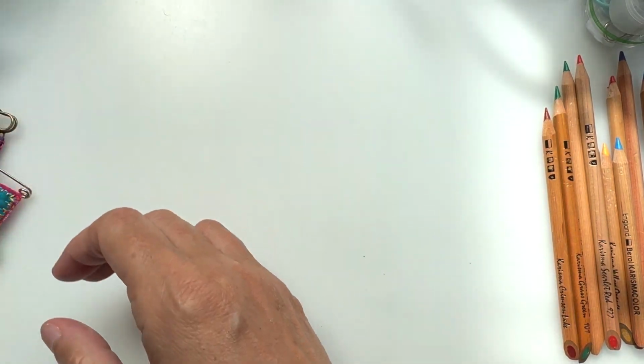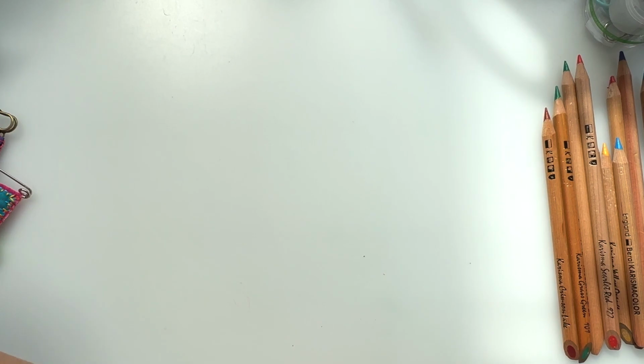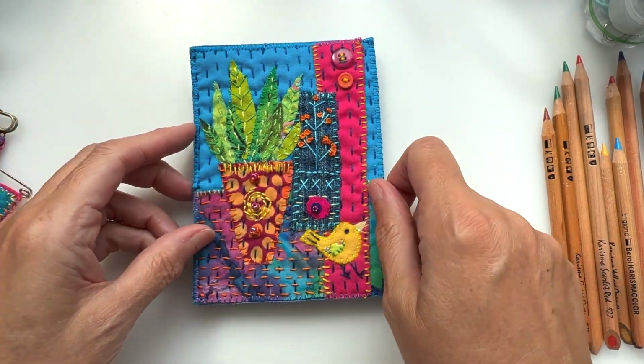The next thing on my list was fabric postcards. I like this one.